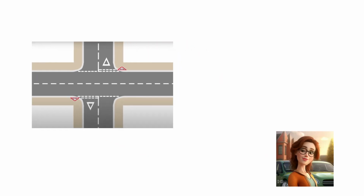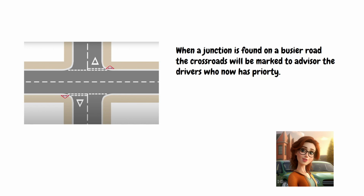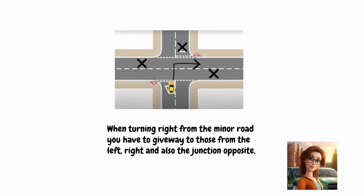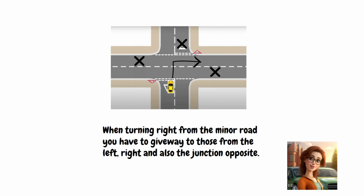When the junction is found on a busier road, the crossroad will be marked. There will be double give-way lines, a white inverted triangle on the floor just before the junction and also a give-way red sign. This informs the drivers of who has the priority. When you're on the minor road at the give-way lines, you will have to give way to the traffic to your left, right and from the opposite minor road.